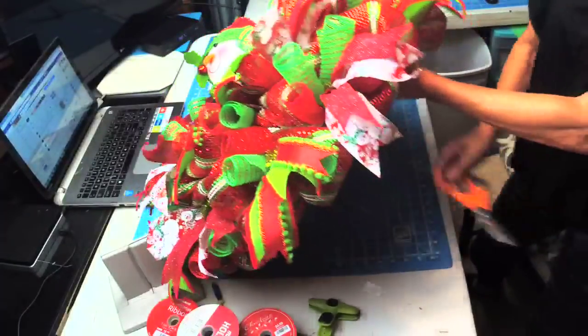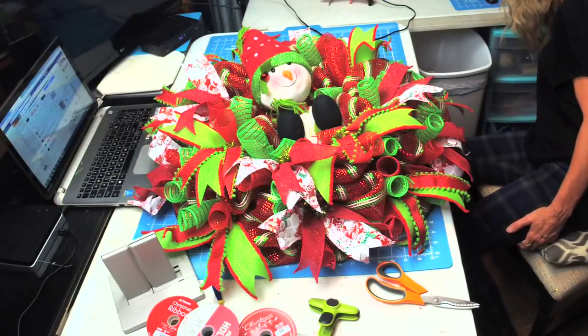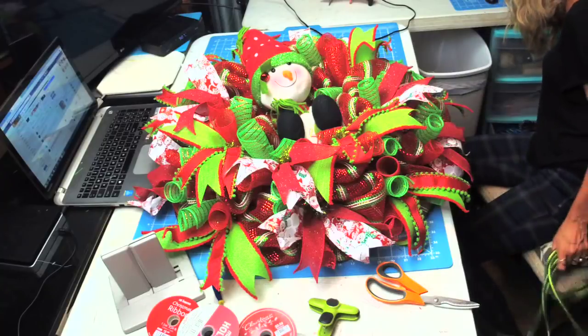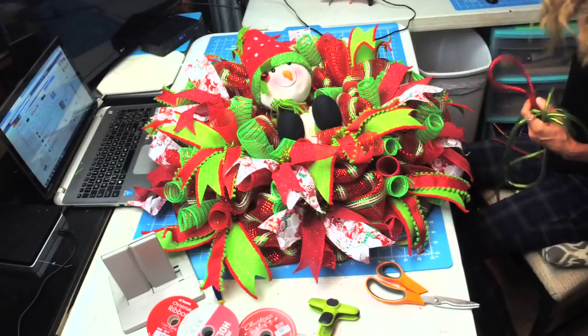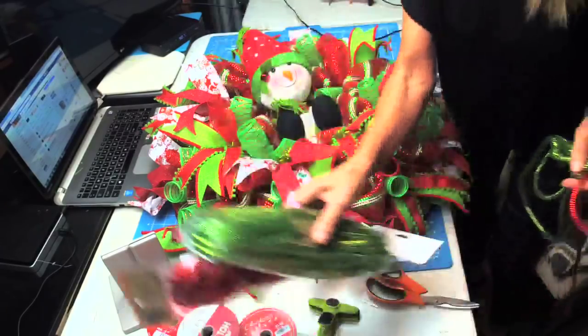Alright, so now let's see what picks we want to use. I don't know if I want to add any tubing there or not, which is weird because I always love tubing in my wreaths. So we got green and red. Let me grab a new bag though. Hold on. Ouch, ouch. Okay. So we got our tubing.